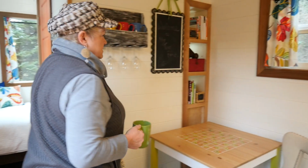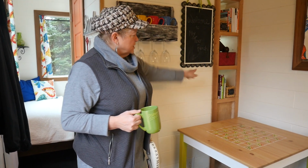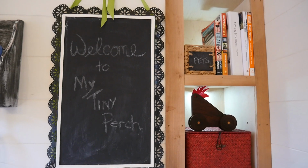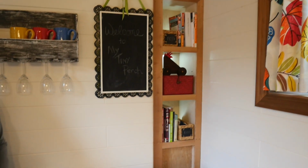With most tiny houses, you have to take advantage of every single square inch that you have available. So the cubbies over there are just another example of that. If you take the screws off of the frame, the bookshelves actually slide out in one piece. So if there's ever any problems with the plumbing or electrical, it's all behind the bookshelves.